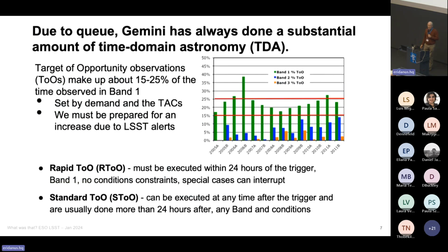Due to our Q mode, Gemini has always done a really substantial amount of time domain astronomy over its history. Between 15 and 25% of the time in our band 1, which is the highest ranking band, is target of opportunity observations. This is set by the demand of the users, the proposers, as well as the TACs. But we want to be prepared, and have to be prepared, for an increase due to the LSST alerts. So that's what we're trying to prepare for.